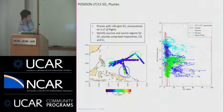So here I'm showing a map of all the flight tracks from our flights from Guam, colored by SO2. And you can see there are a few different locations where we saw basically a bunch of SO2. And I've shown the vertical profile over here, colored by three different flights. This cyan one is due to this large typhoon, and that brought some SO2 up quite high. This blue one here is due to a volcano that we sampled down here, and this green one here is due to what appears to be a pollution plume from Asia that we saw.